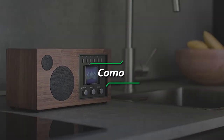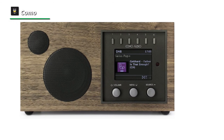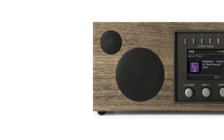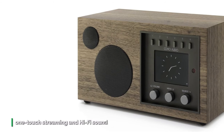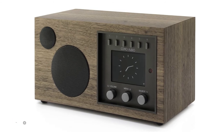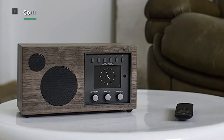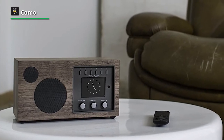Number 6. Como. The Como Audio Musica does a lot, but unfortunately not to a standard worthy of its considerable price tag. The Musica has a single CD slot loading mechanism, built to rigorous automobile industry standards, and plays CD, CDR, and CDRW discs. On top of that is a USB for those with digital files, compatible with AAC+, MP3, WMA, WAV, FLAC, and ALAC formats, and also a 3.5mm analog input. It also plays non-physical media via Wi-Fi, APTX Bluetooth. It has built-in streaming apps such as Spotify Connect and Tidal, FM, DAB, and Internet Radio.